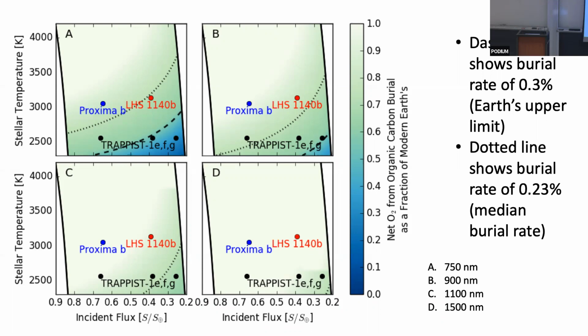However, if we just took the median estimate for organic carbon burial on the Earth, it's that dotted line. And then things look a little bit less ideal for having oxygen build up on these planets, right? Anything that's falling below that line would be producing less oxygen than the reducing gas flux from the planetary interior. And so if we think about this in terms of biosignatures, then it may be very difficult for stars with temperatures between this TRAPPIST temperature and maybe up to about 3,000 Kelvin to produce large enough biospheres that we could expect an oxygen-rich atmosphere to form.